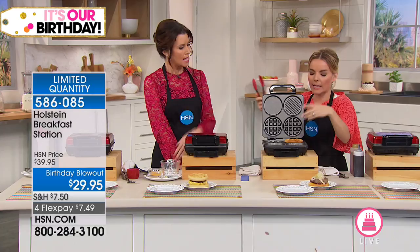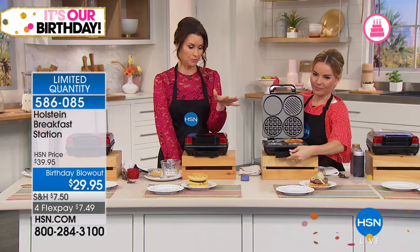And that's why it's important to have that little grease tray. There's a little grease tray built in in case you're making a big full fat burger. Yeah, then you don't have to worry about any mess. Really, Holstein has thought of everything.